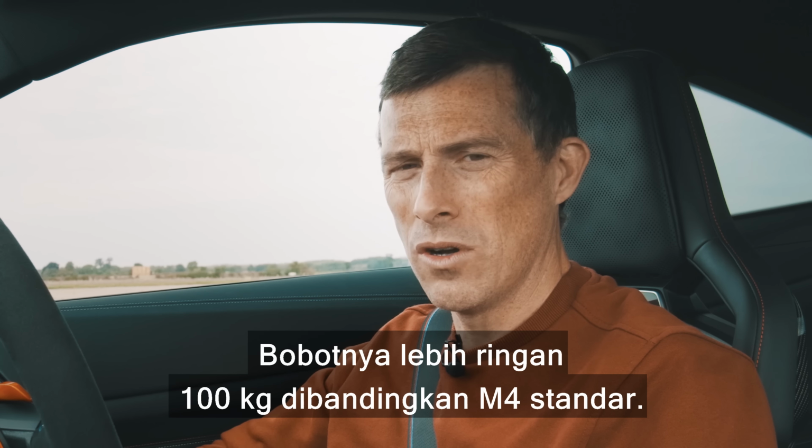Still tips the scales at 1,625 kilos though. It's quite expensive, this. £126,000. It's rare though. Only 1,000 will be made worldwide, and just 10 of those are coming to the UK. And this is one of them, so I'd better not crash it. Let's find out about the Alfa from Yianni.